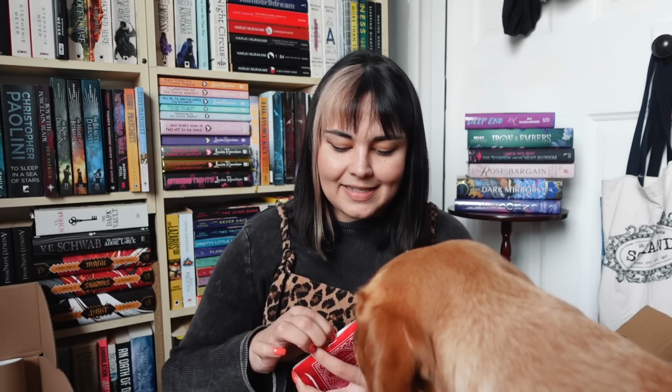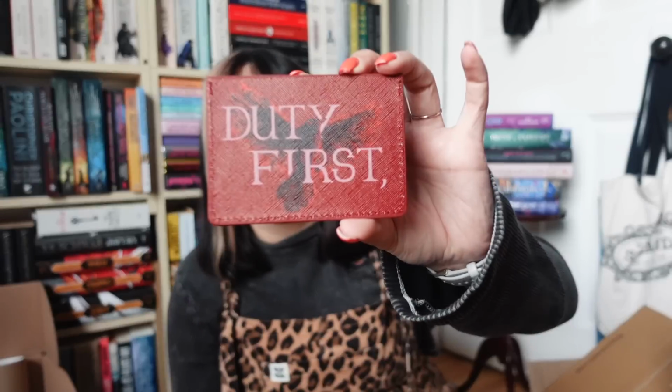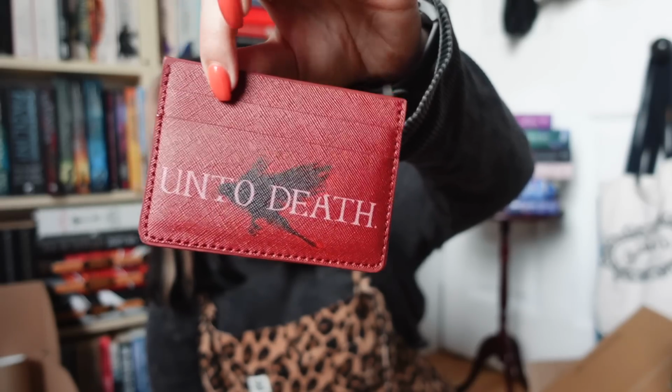This is a military motto card holder. So it is a... How do I get in? It is a... Ooh, what's this inspired by? An Ember in the Ashes, and it is of course just a card holder, which the card wallet that I use is actually an Illumicrate one. It is the Saga one that they did. And that is actually it for items this month.